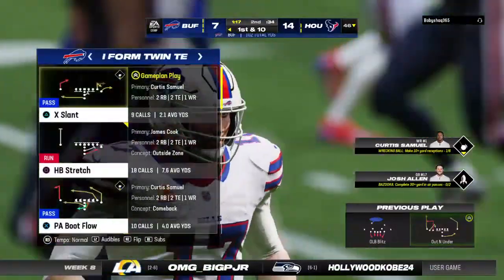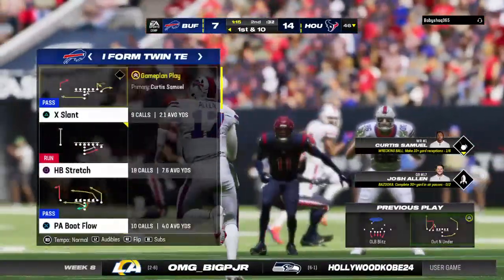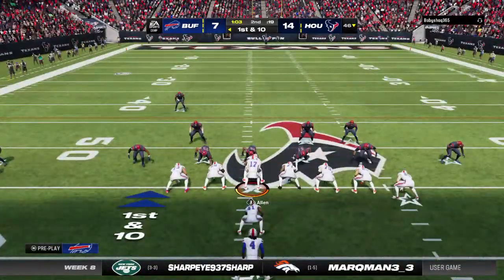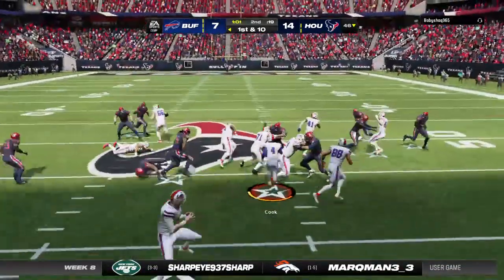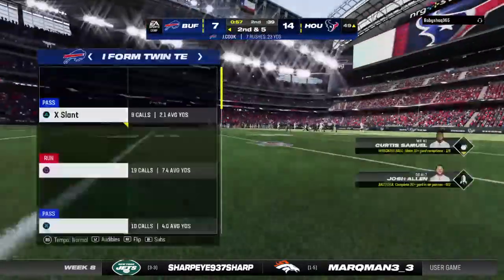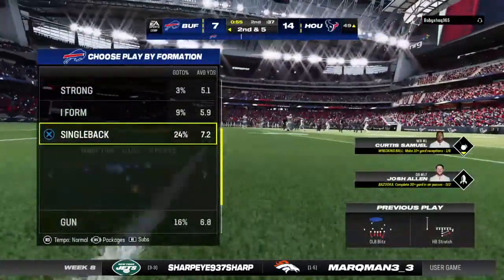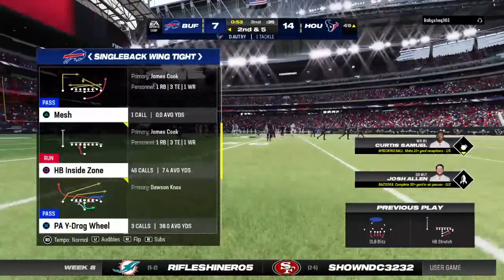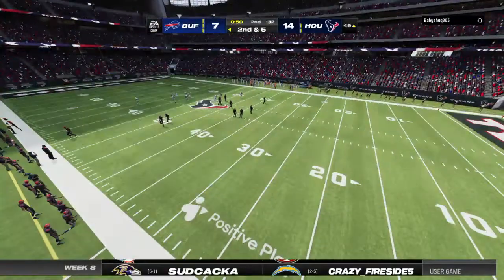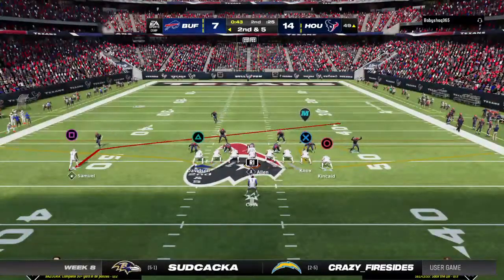Nothing open downfield. He keeps it himself for 11 and a first down. Creeping up on a minute to play in this first half. Now a give running right. It's Cook. And he goes across midfield and down into Houston territory. 5 yards on the carry. Good pickup on first down. And that's exactly what you want on a first down run. Pick up 5 yards, bring up 2nd and 5.